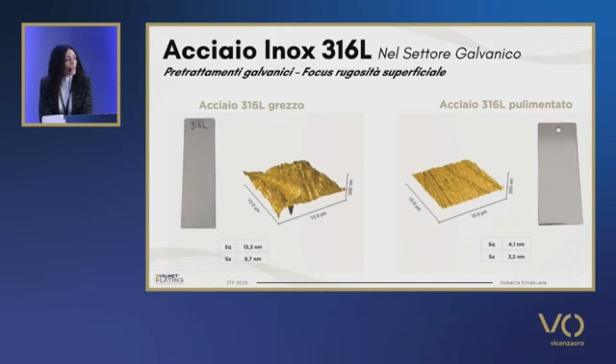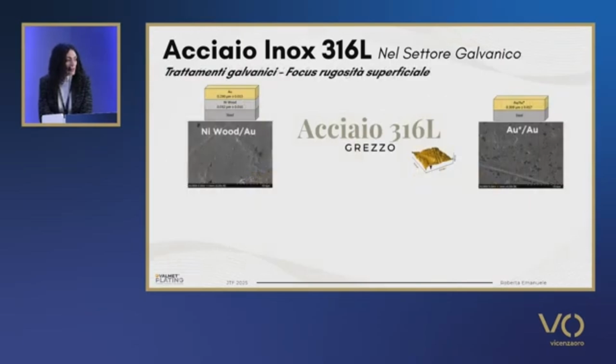The first part of this research has analyzed the roughness. We looked at the roughness of two different samples, one of a raw stainless steel 316L, and the other one had been treated. You see the difference between the two samples. One is much better polished than the other one. And the AFM image is very representative. If you look at the data for SQ, the two data are very different.